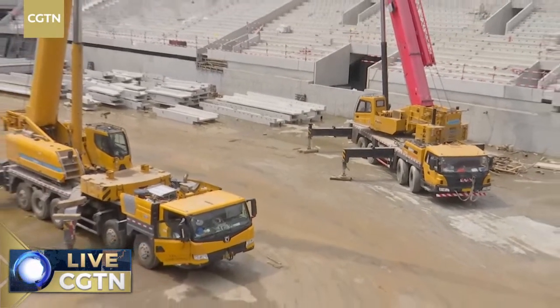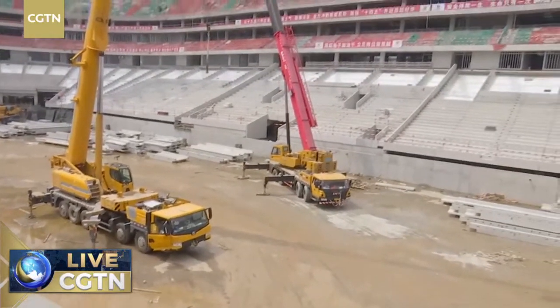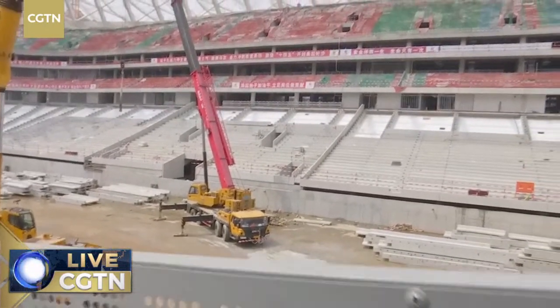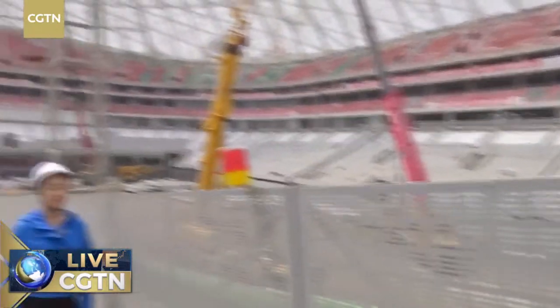Because you can actually see where the red and white fence is. That's actually the first row for the audience. So you're very lucky if you get those seats, literally field side seating. I think those tickets might be quite expensive.